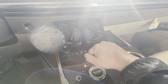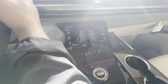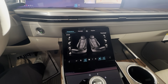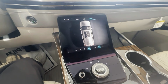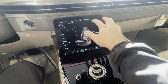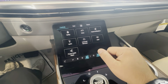This button right here is another shortcut to your seating position. This is your control center. So actually, let me go into reverse a little bit, so it's easier to see. All right. So once again here, these are your seat controls. So you got your massage, you got your position. This is your control center. So if you click that, it will take you to control center.